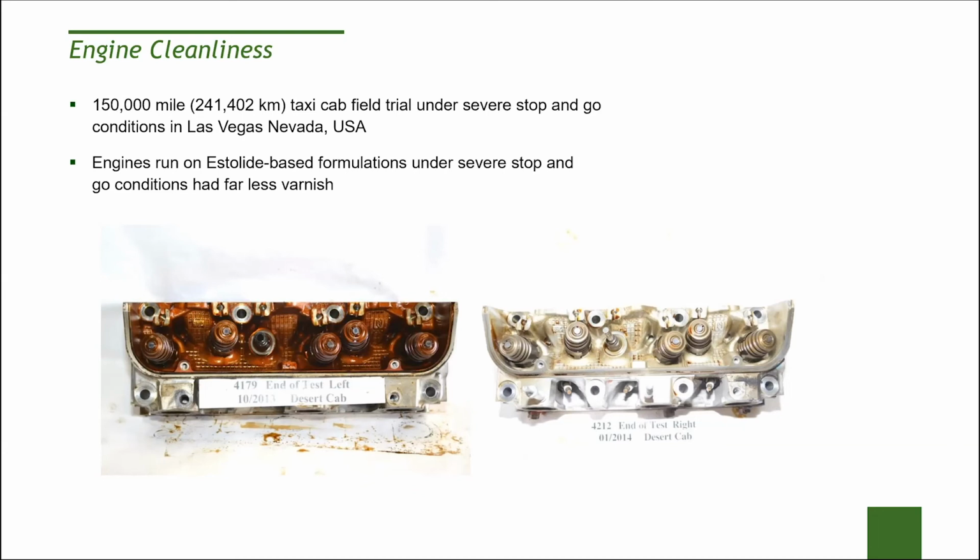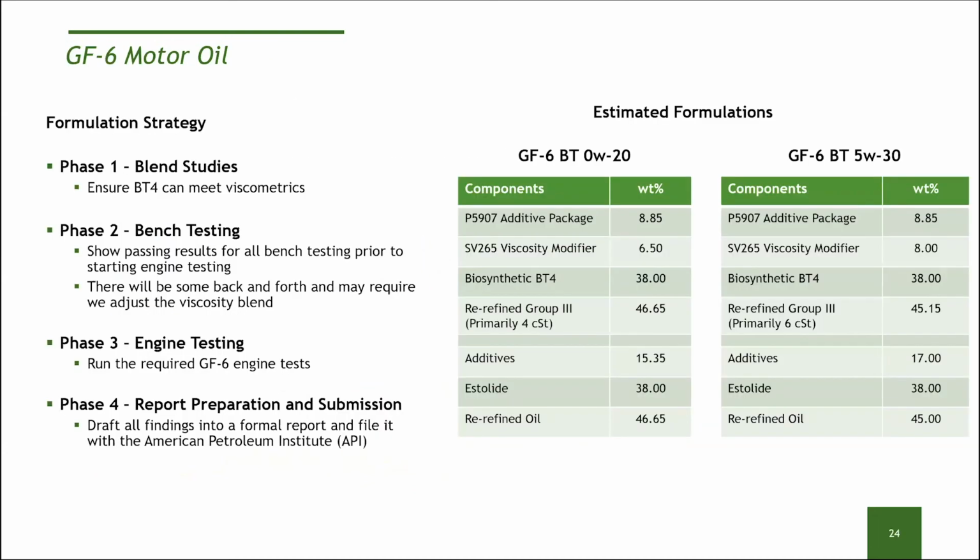But really just, from a visual standpoint, it clearly shows the difference between a conventional and a fully synthetic, bio-based type product. Now, one issue that we're running into as a small company is that GF5 is expiring, so we'll lose our API certification here next year, and so we are working on a GF6 formulation.